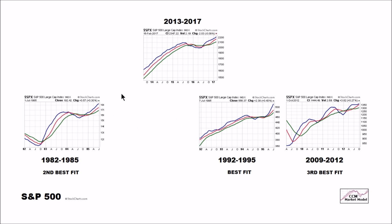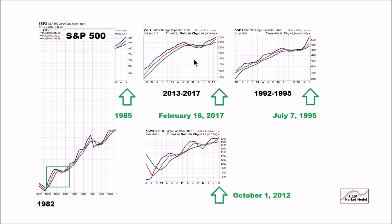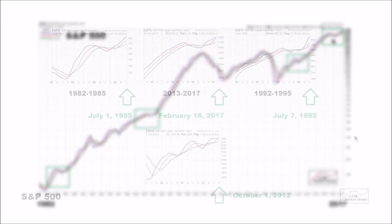If we eliminate chart B because it had the worst fit, it's logical to ask, if these points are similar, what can we potentially learn about the present day? And if you want to examine the 100, 200, and 300-day moving averages from 1982 to 2017, you can see we've highlighted the 3 periods here that are most similar to the present day.